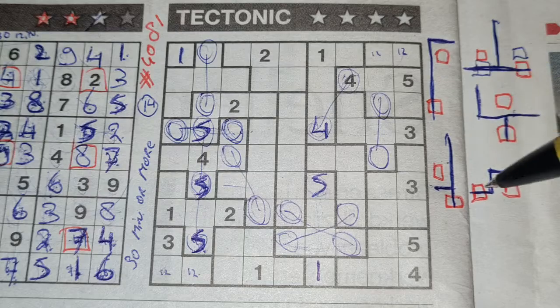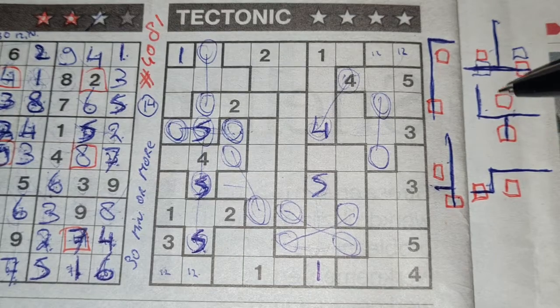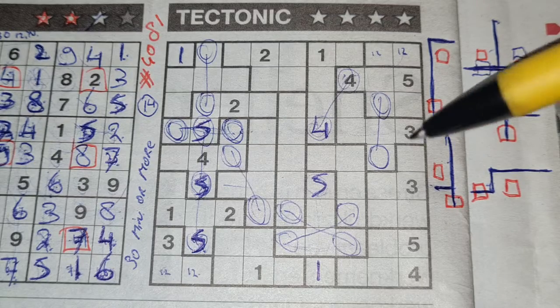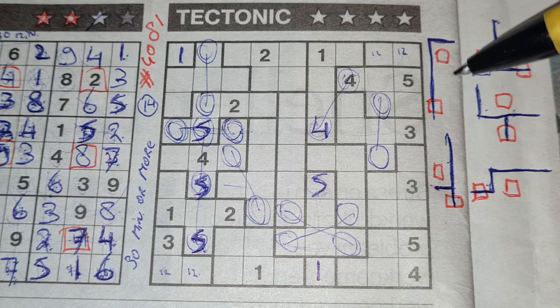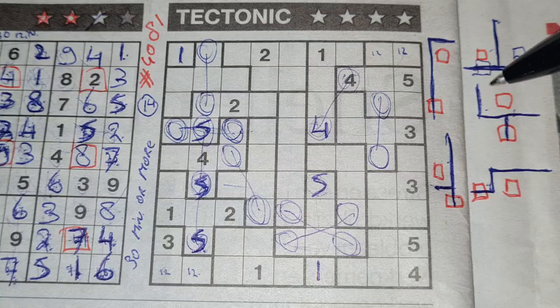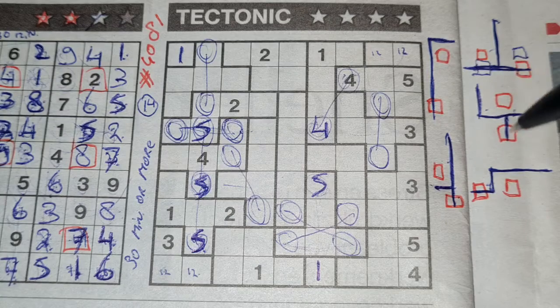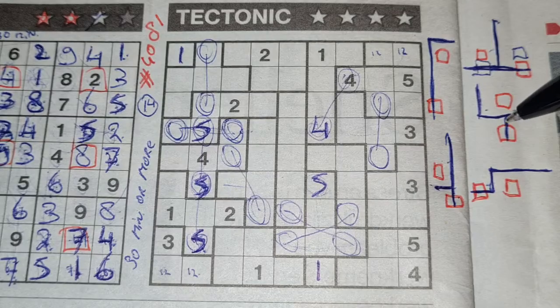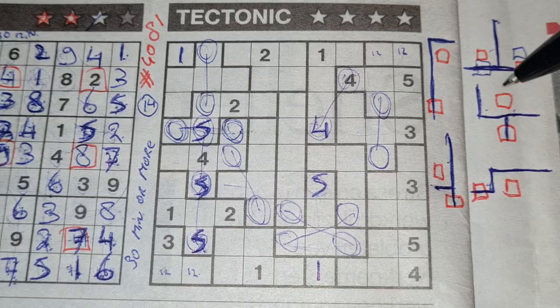We have here 5 figures or shapes that you need to recognize. There are more, but not in this puzzle. I believe there are 6 that you need to recognize, but in this puzzle you need to recognize these 5. Why do you need to recognize these shapes? Because then the following step, it's easy for filling those numbers.